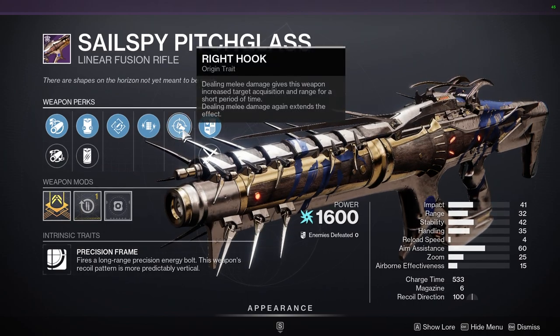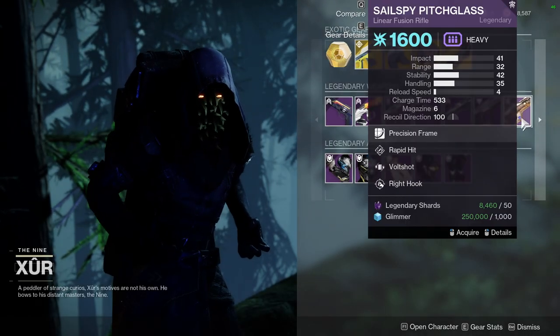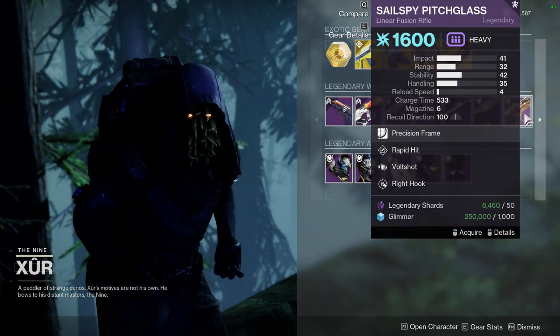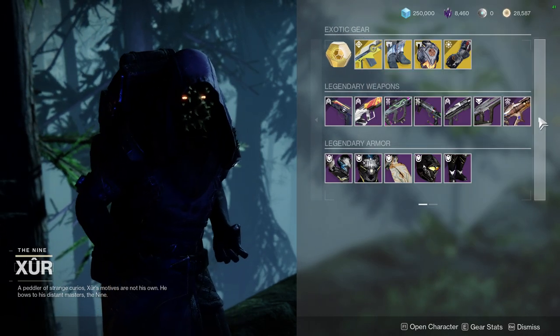Yeah, I would recommend this one for sure. And this is the only red border weapon, I think. Yeah, this is the only red border. So if you are trying to build this one, definitely pick it up.